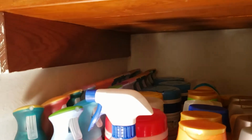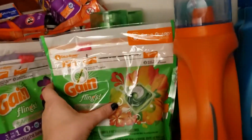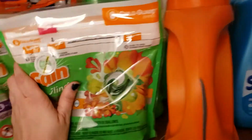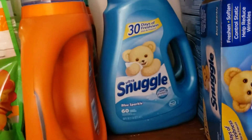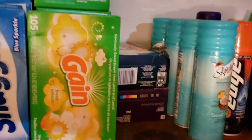Now this is the crazy part. This shelf goes all the way back. So I have a whole shelf load of these items. And then let me just show you these real quick. Now behind this is my liquid. And then 2 liquid Tides and 2 Snuggles. And then all of my dryer sheets from Snuggle, Gain, and Downy.